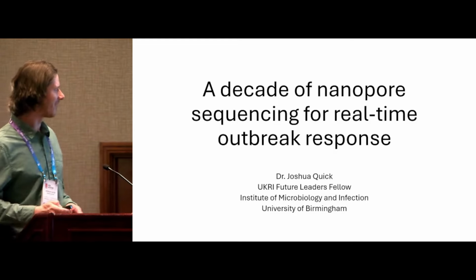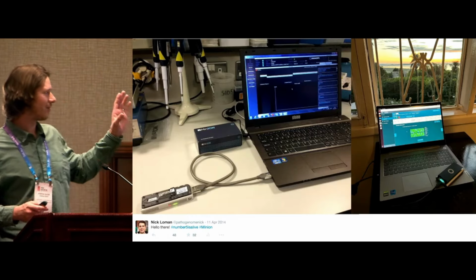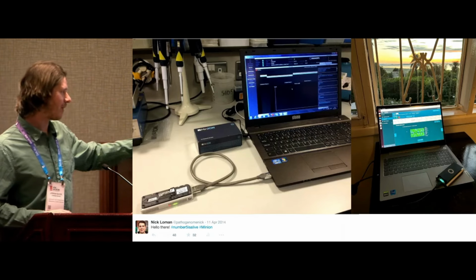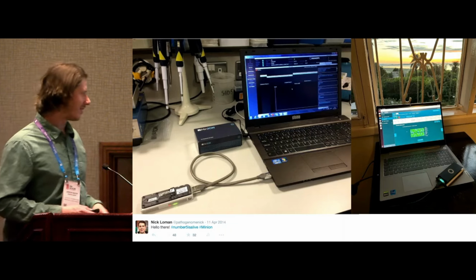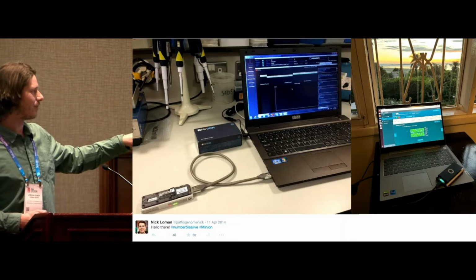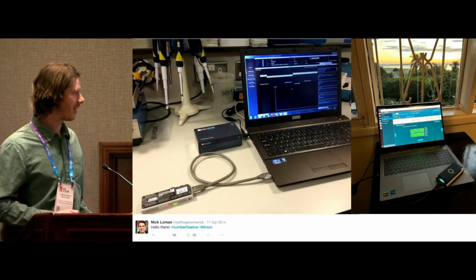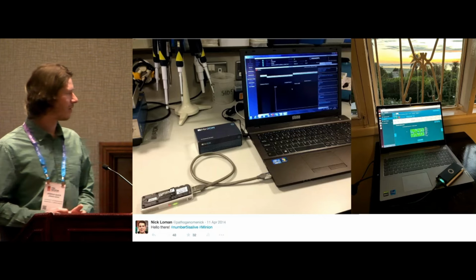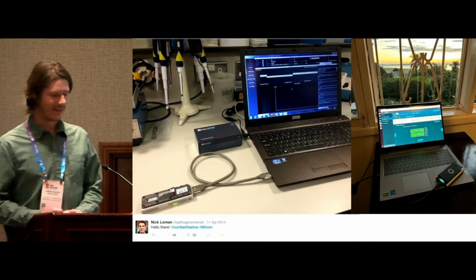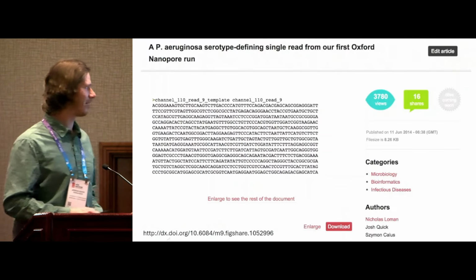This was the first time we joined the MAP program. This was the first time we plugged it in and ran the test script, and that was April 2014. And then fast forward 10 years. This is a photo taken a couple of weeks ago by my PhD student Chris Kent in Entebbe, Uganda, with the MinION Mark 1D. It's incredible that it's been 10 years between these two events.